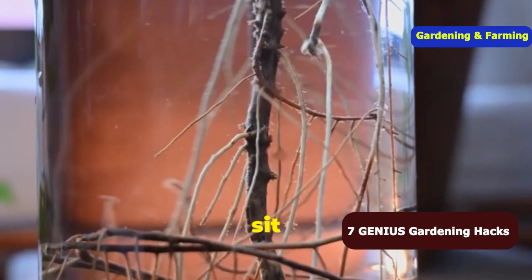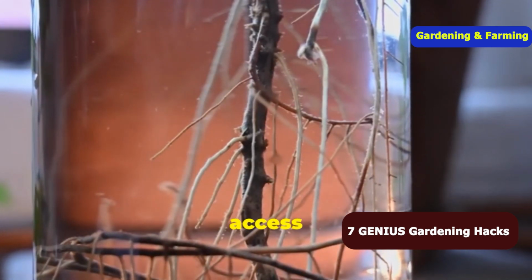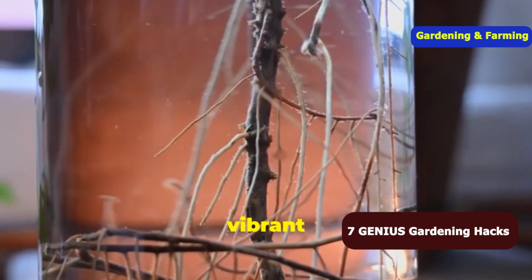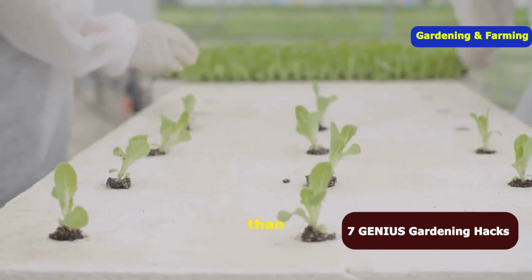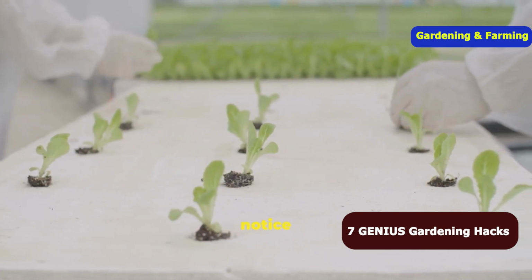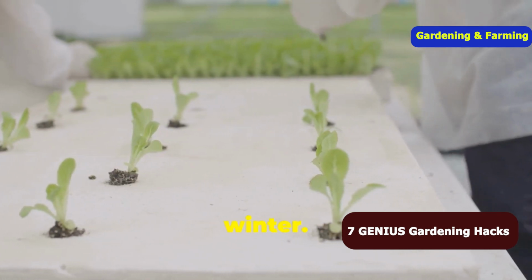Your plant's roots sit directly in nutrient-rich water, so they get exactly what they need when they need it. This direct access to nutrients helps plants grow stronger and healthier, with vibrant leaves and robust flavors. Hydroponic systems often produce harvest up to 30% faster than traditional soil methods, using less water overall. You'll notice your greens sprouting in just days, and you can enjoy multiple harvests throughout the year, even in winter.